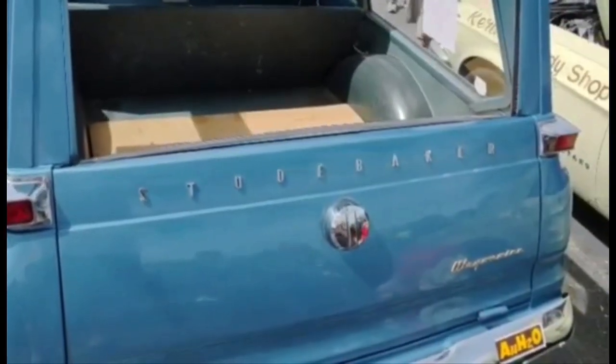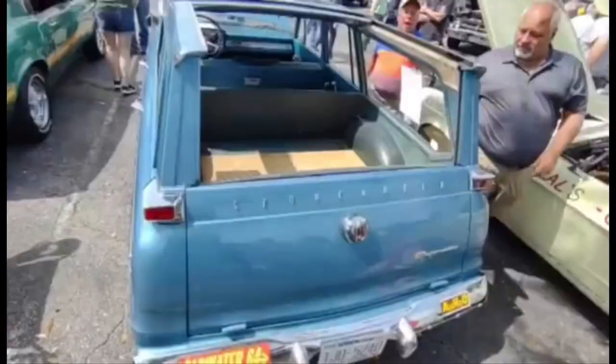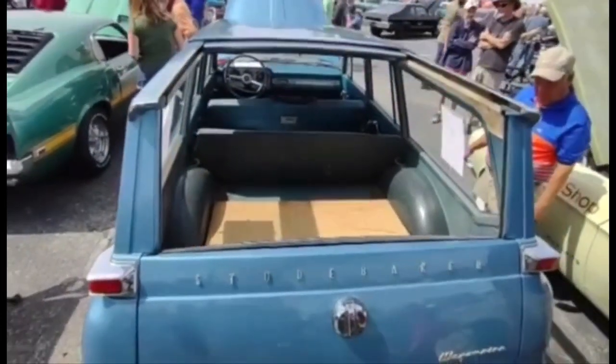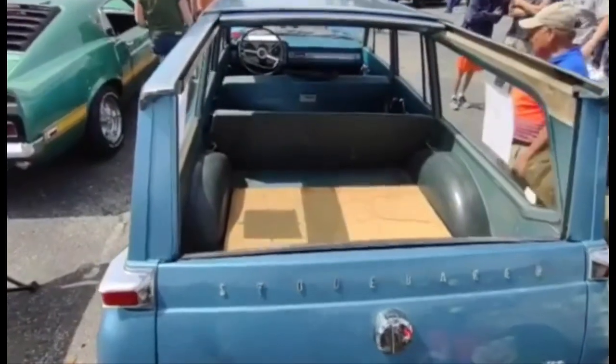This is back when brand loyalty meant something. When you saw this coming down the road, there was no question that was a Studebaker. Look at the front of this thing, how the top goes through. That opens up, so if you had a big family and you needed a truck, this is what you could get to carry both of them.